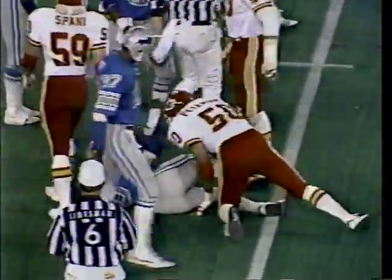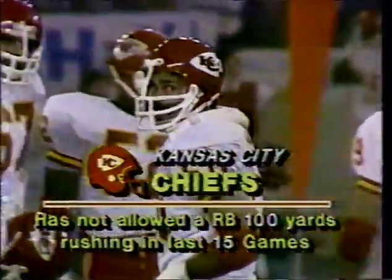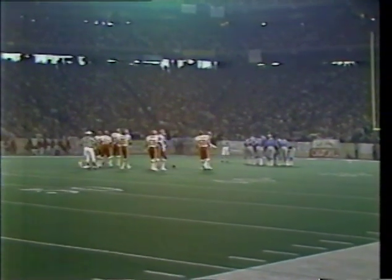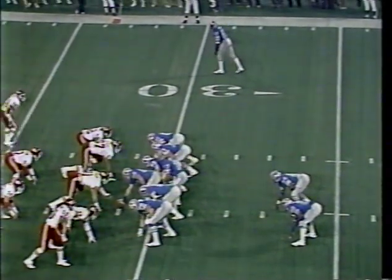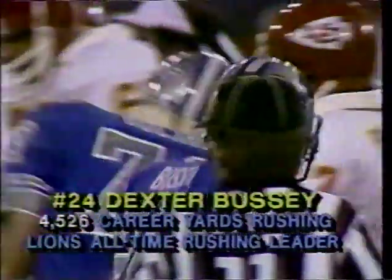After Mike Bell closed off the outside, Peterson from UCLA made the stop, and the Lions will look at 3rd and 2. Chiefs have been able to corral the big rushers in the last season and a half, as you saw from that statement, and they're trying to do that to Sims today. That was a -1 for Sims. Bussey up the middle for a first down at the 35-yard line. Gary Spaney from Kansas State made the tackle.